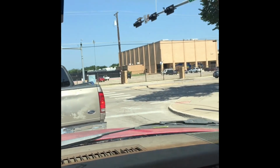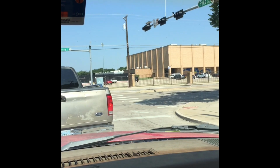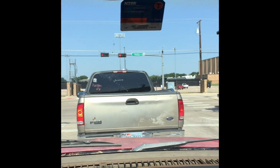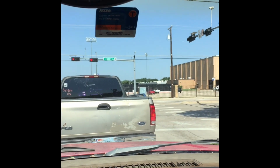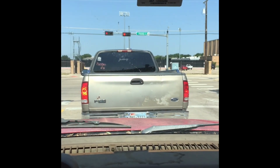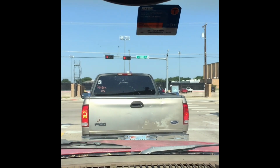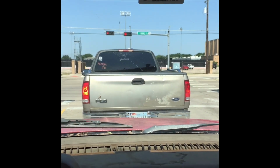Here we are in front of R.L. Turner High School, right here at Fike Road. This is Fike Road, here is the Carrollton border, as they call it. This is the border between Carrollton and Farmers Branch that I always mention in some of my videos.